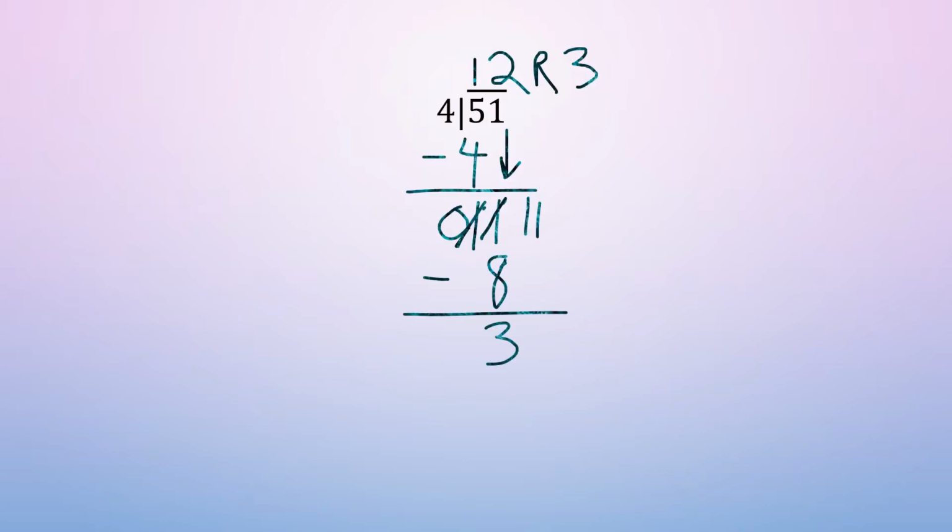Question 4, 51 divided by 4. Your answer is 12, remainder 3. Not quite mental math with that one. If you got 12 times 4 is 48, you might have gotten there. Here's the math.